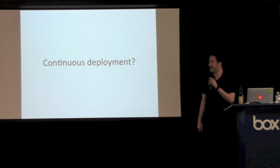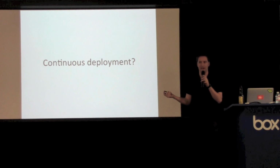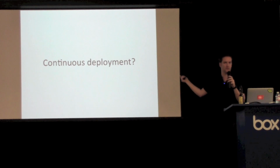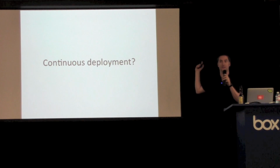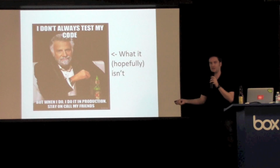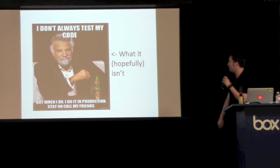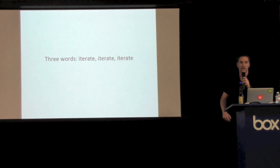That's cool. Awesome. So one of the things that Etsy is probably most famous for in the engineering space is something called continuous deployment. Out of curiosity, how many people have heard of continuous deployment before? Kind of know what that is. This is awesome. Okay. So what it's hopefully not is just wildly pushing to production and hoping the pager doesn't go off. We've all been in environments like that. It's quite exciting. What continuous deployment is all about is iteration, right?